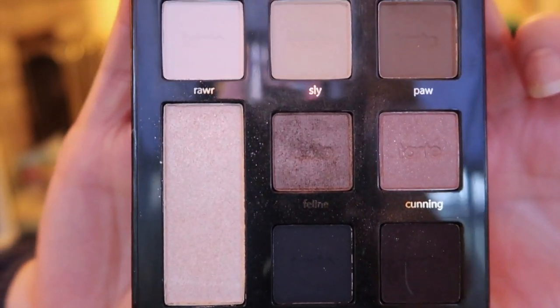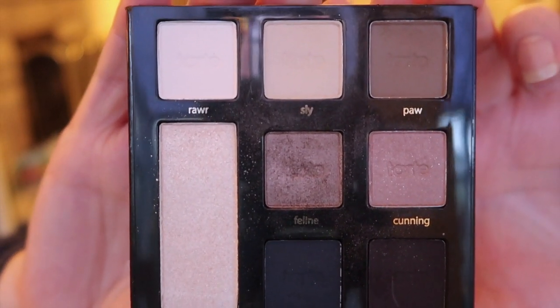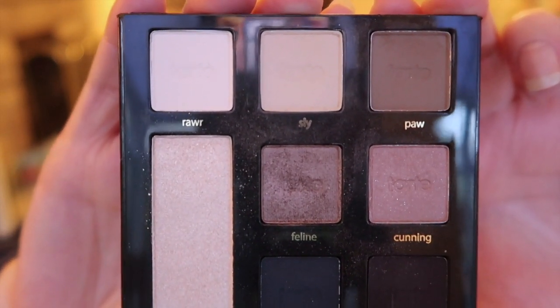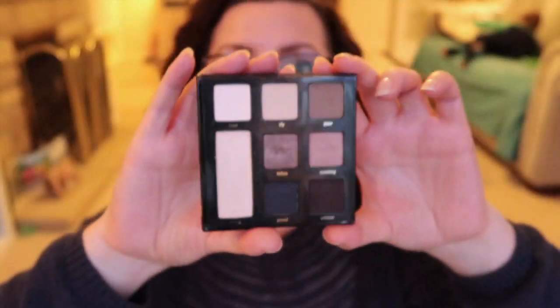But it's an absolutely beautiful palette. I love how compact it is, and the fact that there are shades in here that I am more than happy to wear on a daily basis, and I actually have been. It's also got quite a nice size mirror as well, but I don't tend to use the mirrors in these palettes, to be honest with you. So yeah, absolutely love this. I really, really like it. It's just amazing.